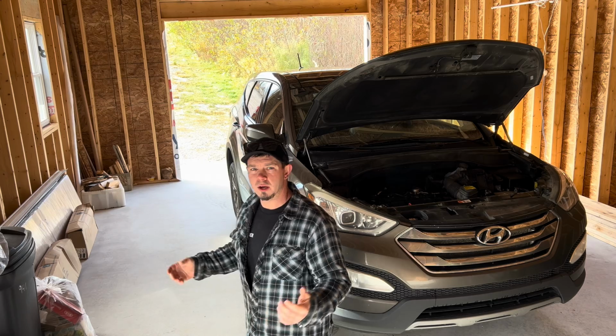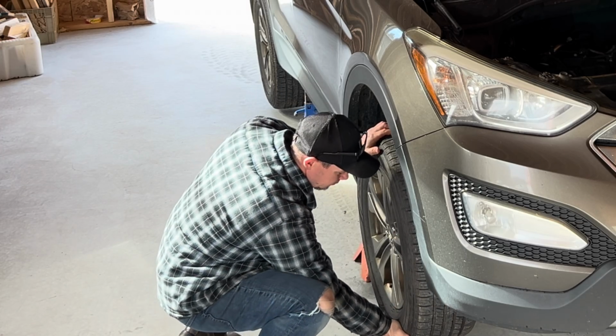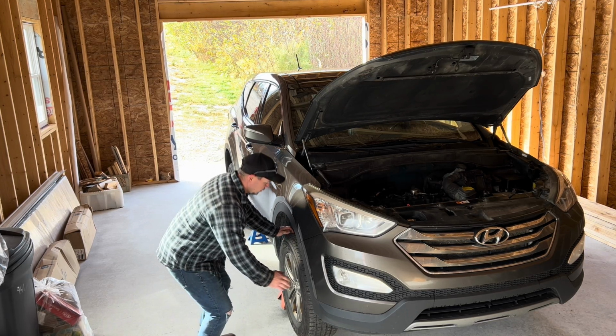Yes, sir. All right, we're going to go around, we're going to shake all these wheels. It's kind of like this. We're going to check and see if any suspension is loose, if the wheel bearings are bad, that sort of thing.